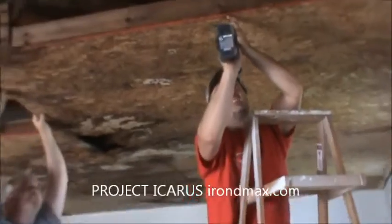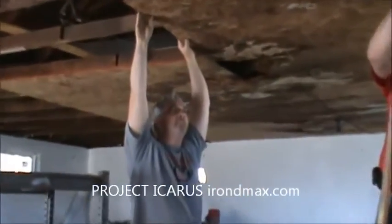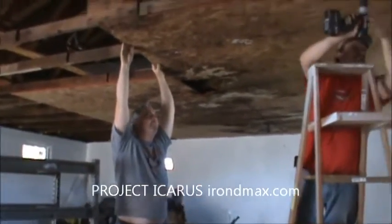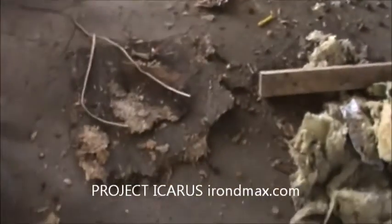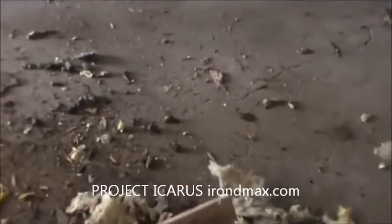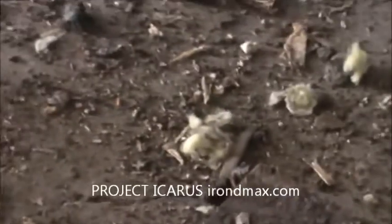Frankenstein helping out. Yep. The old crippled old fart. And raccoon poop. How fun. It's all fun and games until someone has to go to work.